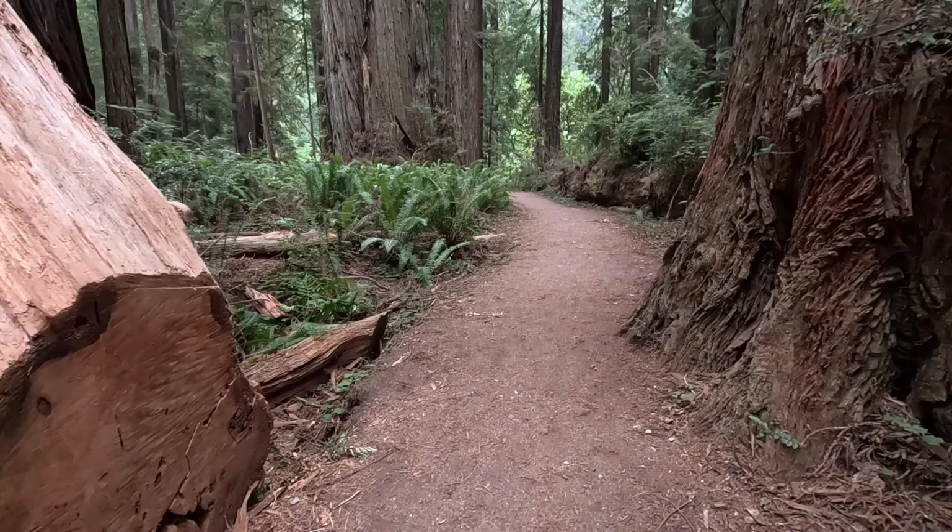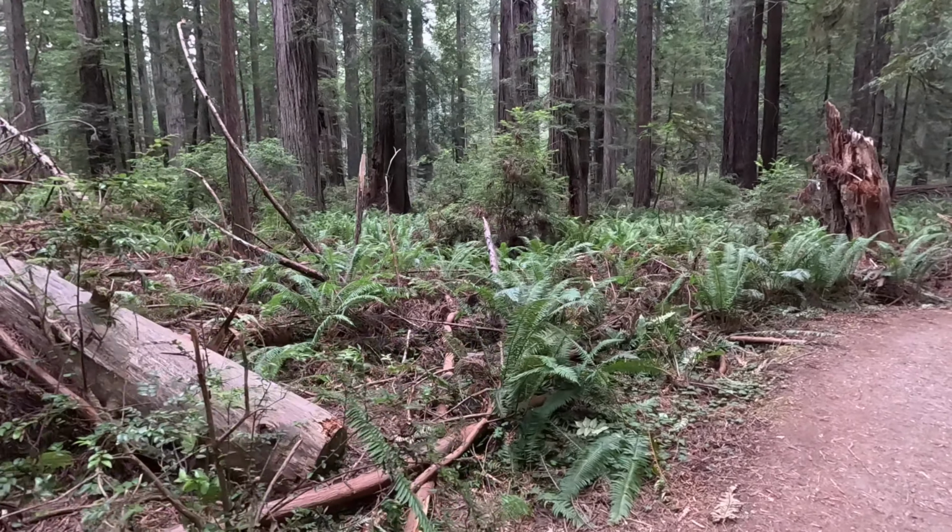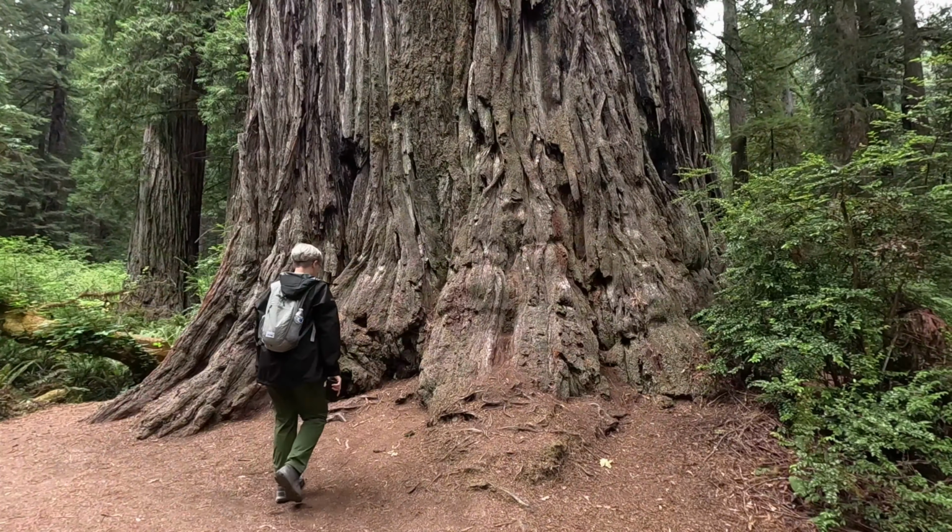And here's the thing. We've been to Congaree National Park and seen some big trees. Lots of big cypress, lots of big pines and champion trees that they have there. But it's nothing like this. I mean, these trees are just overwhelming. I mean, look.